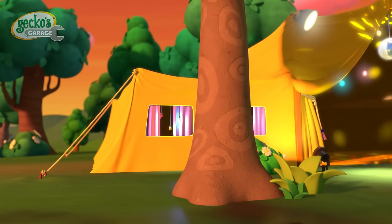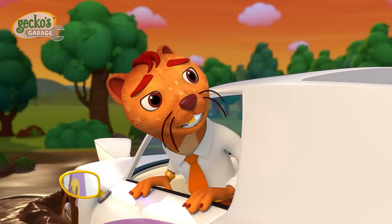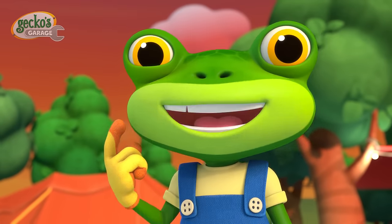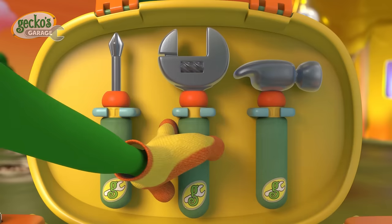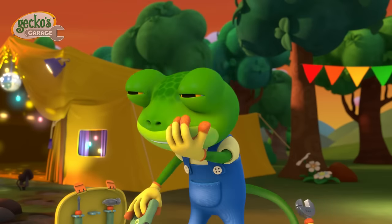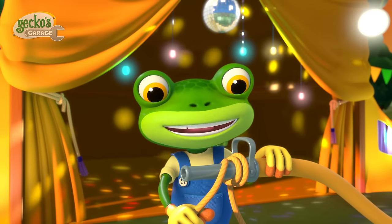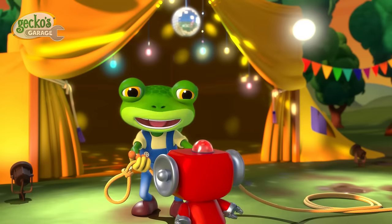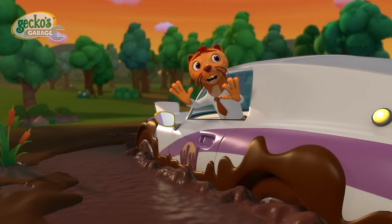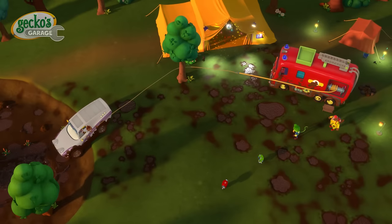Aha! We'll extend the hose and wrap it around that tree for leverage and turn Fiona's reel into a winch! What tools do we need? Hacksaw, wrench! Gecko's garage, time to fix. Gecko's garage, let's fix this! First, tie this rope onto the hose, and then we'll see how far it goes. Wrap the rope around this tree, the stronger our pulling power will be. Fiona's hose is now a big, strong winch to pull our friends free, inch by inch.